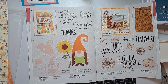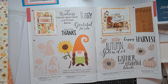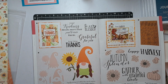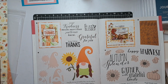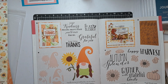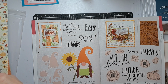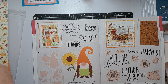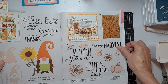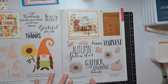Okay, and they have the card making stamp set, which says: your kindness means more than you'll ever know, so very blessed, grateful for you, big time thanks. Okay, and the last page, we have our Gnomes for Autumn scrapbooking stamp and thin cuts.